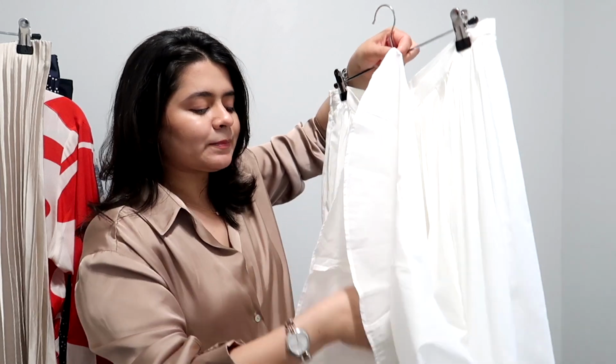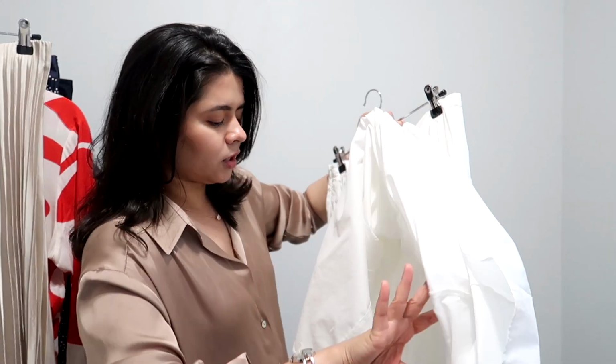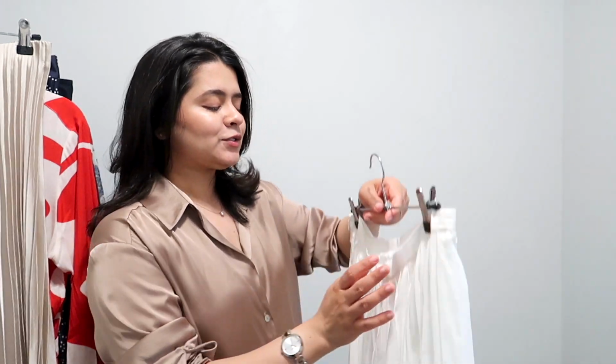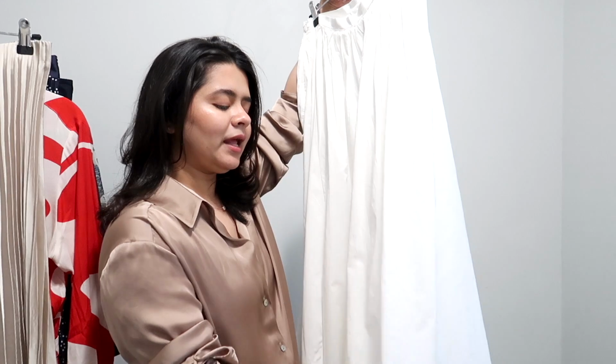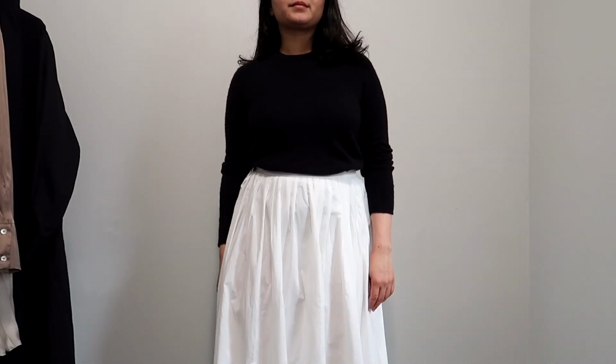And it also has lining underneath. So, oh, where's the lining? That's not the lining. Yeah, so this is the lining, and sometimes a skirt can get a little bit see-through, which I don't always prefer. So having an extra lining underneath is a good and very thoughtful thing to do. But yes, there's nothing wrong with this skirt.